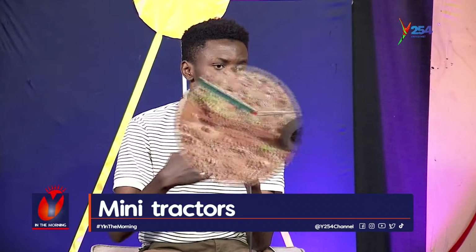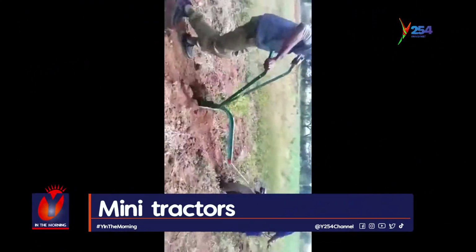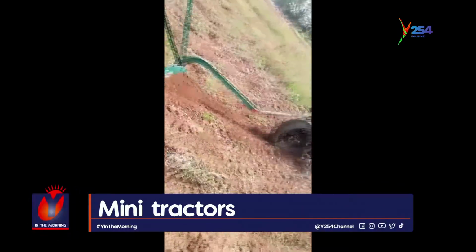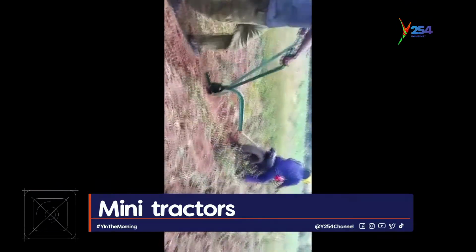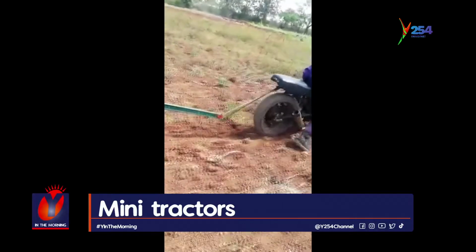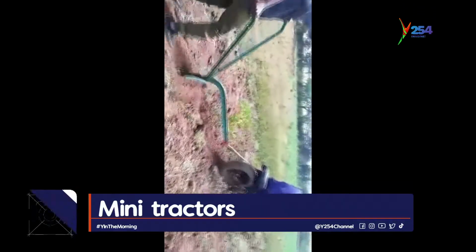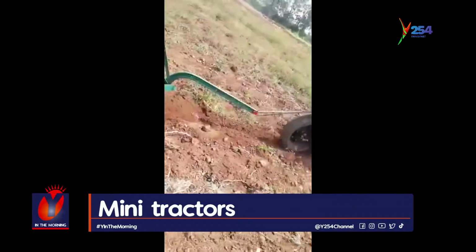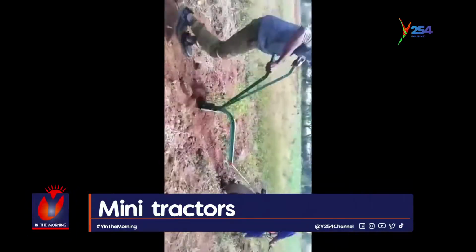But we fabricate the attachment onto the motorcycle. That is, we fabricate it ourselves. And if adjustments are needed on the implement, we also do that by ourselves. Someone would ask, how economical is using a bike for the farm to the farmer, because it needs fuel and everything? So it roughly takes 5,000 to 7,000 Kenya shillings to get an acre of land tilled.